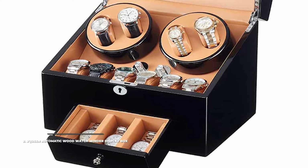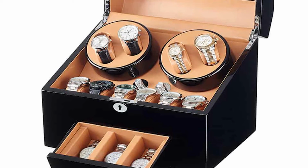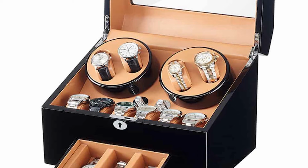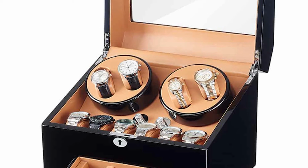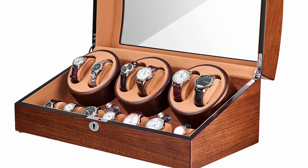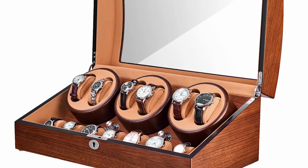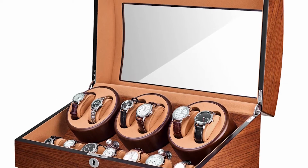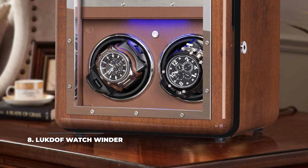Number 9, JQueen Automatic Wood Watch Winder Display Box. Another gorgeous looking and affordable watch winder is the JQueen Automatic Wood Watch Winder Display Box. It can wind up to 4 watches and has additional storage space for 9 more. At $180, it's a very good value for the money and it does its job well. It's very silent with only a slightly audible hum when in operation. Sure, there are others almost completely silent out there, but considering the price and the storage space, you can't really criticize it.